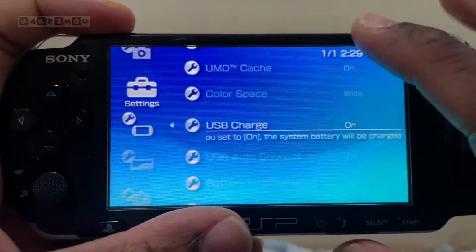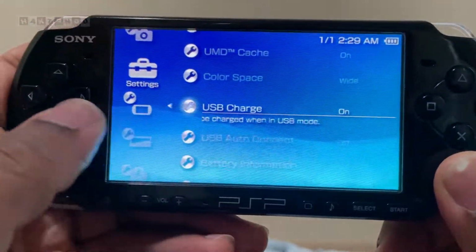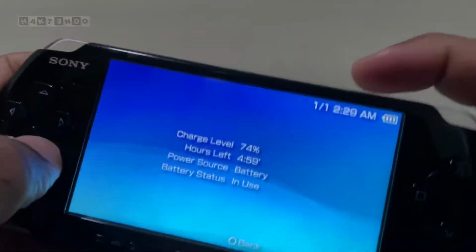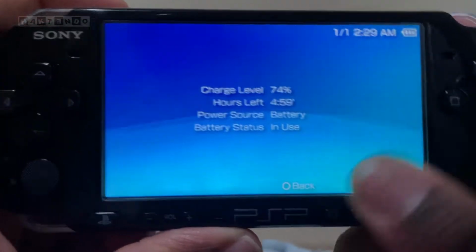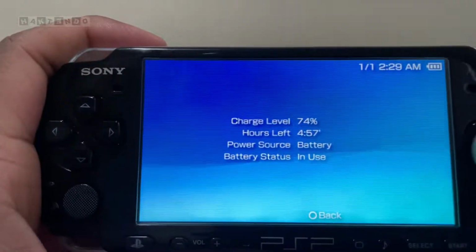USB charge, if you want to charge your PSP while on a computer with the USB port, you turn that on. USB auto connect, you got battery information. You can see we're at 74% charge, 4 hours and 59 minutes left. Power source battery status in use.